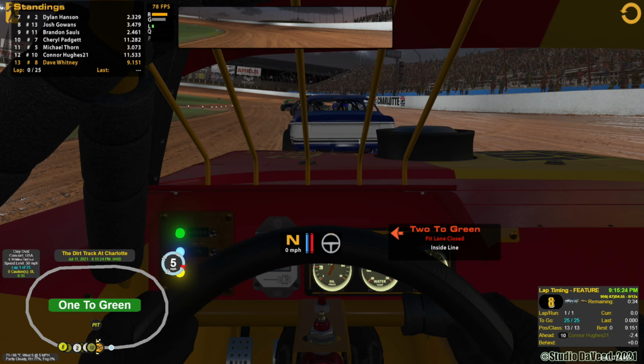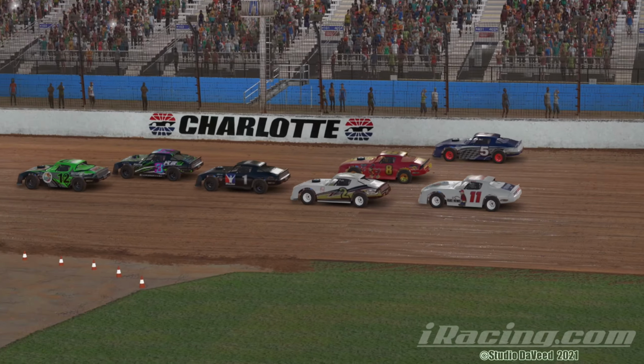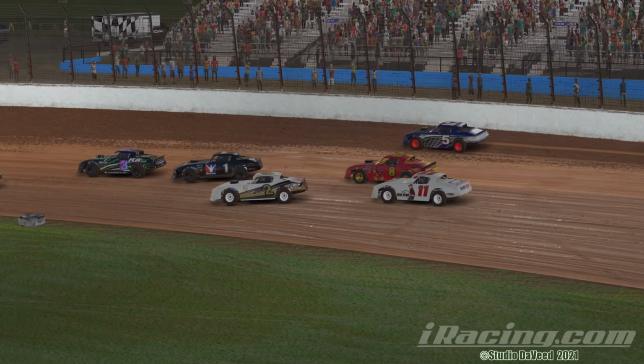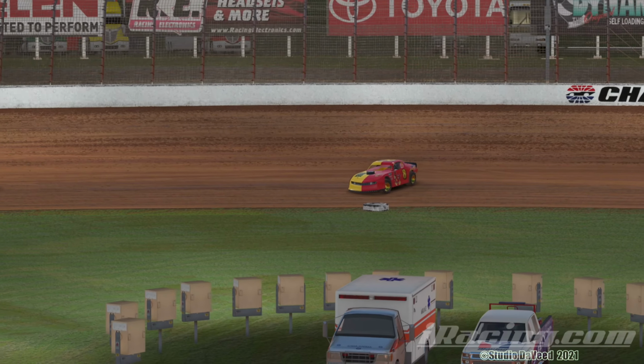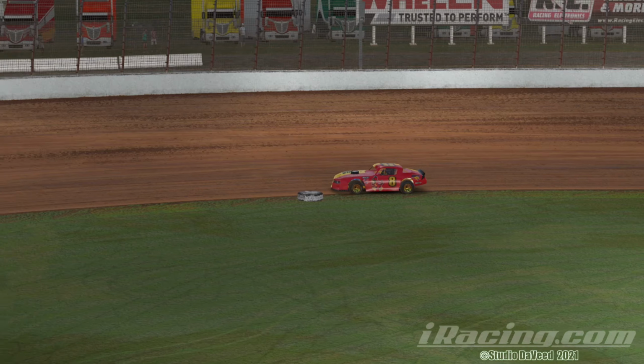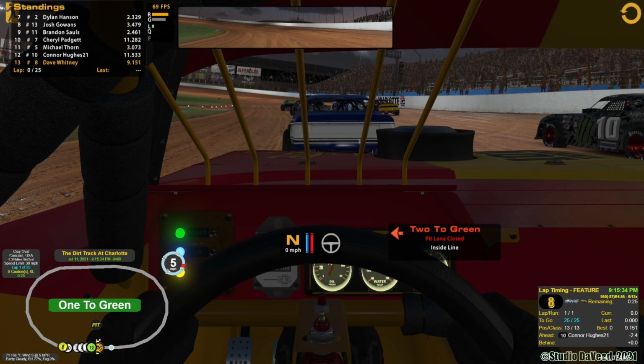Got took out in my heat race. Okay, looks like I came down on him. That's on me. So, I shouldn't have qualified. This is kind of where I wanted to be anyway, and we'll just do some accident avoidance and see what we can pick up.